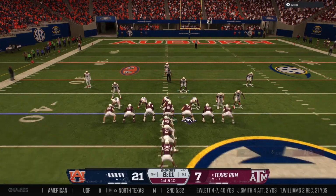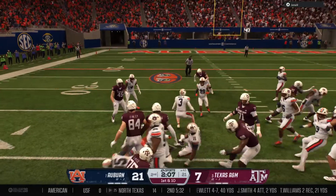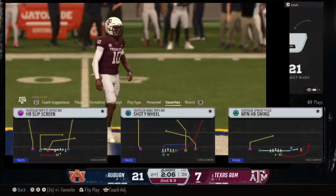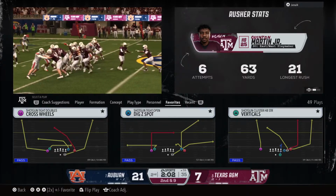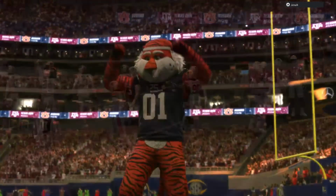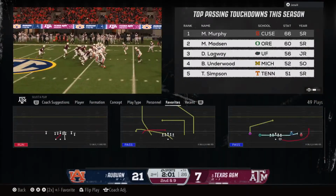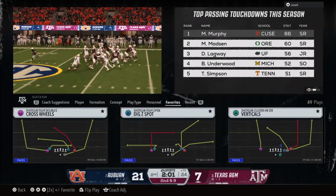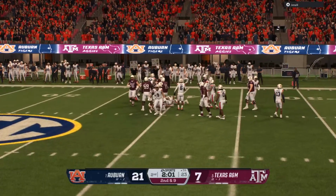Sticking with the running game. And they'll stop him short of the line to gain. Chris, I know it's not a huge gain. You didn't pick up the first down, but it's still early in this game. Never abort this running game. You keep working. It's kind of like a body blow in a boxing match. Keep wearing the defense down, and eventually you can hit a big one.